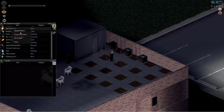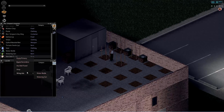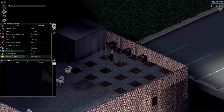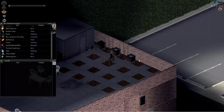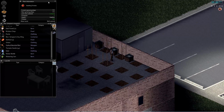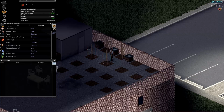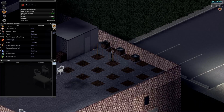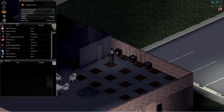Right, by myself. Okay, cool. Now, red dish towel, dry, bring into the watering can. Does that work? Watering bottle. Okay, info. Why is this not showing the info? Ah, there it is. Well watered. Info. Well watered. Okay. Apparently it's all well watered.